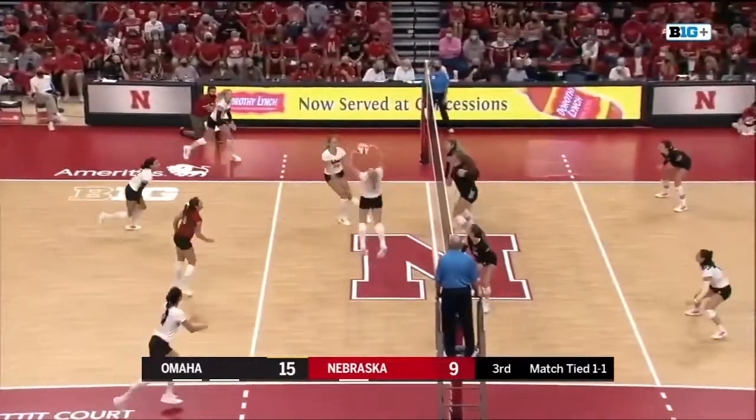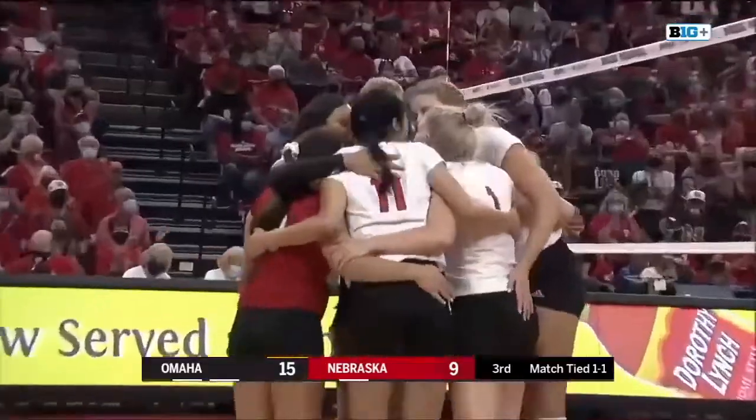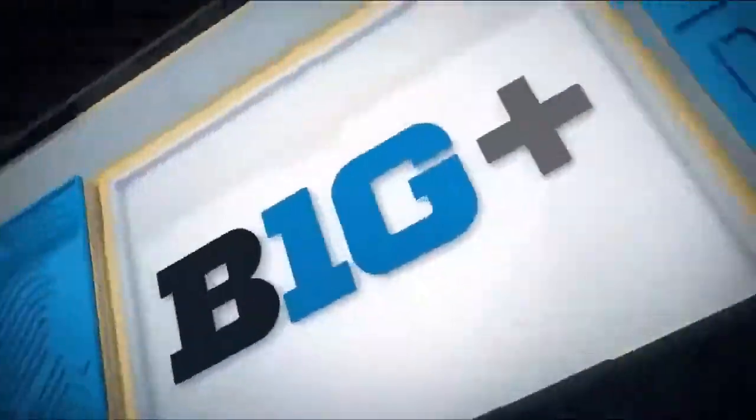Here comes the pass by Alexi Rodriguez. Jack back, swing by Lexi Sun. Kaboom! To her left, sharp angle. It drops. 15-10 Mavs. Here they come.